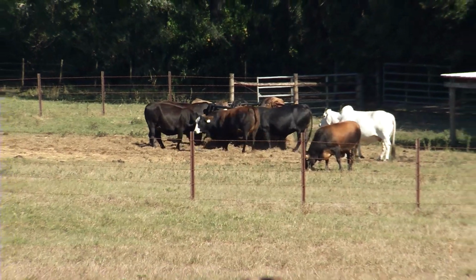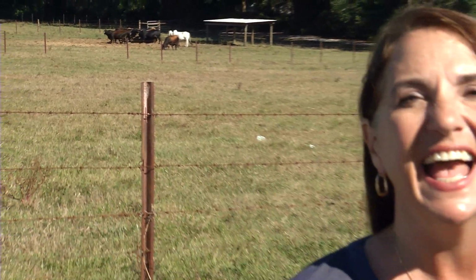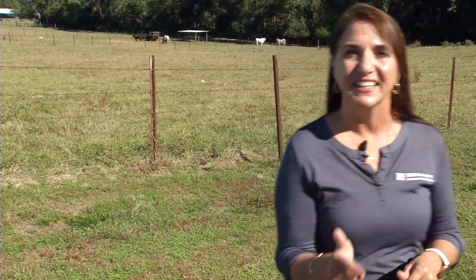When you think of Florida agriculture, you think of citrus, cattle, and tomatoes. But Florida has a hidden ag secret. It's a seasonal crop that takes all year to cultivate. Can you guess what it is? I'll give you a hint if you promise not to be a Grinch. I'm talking about Christmas trees.